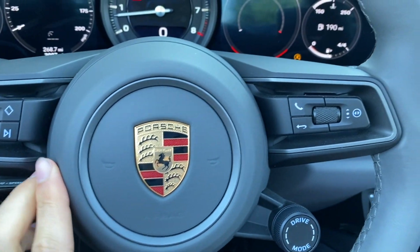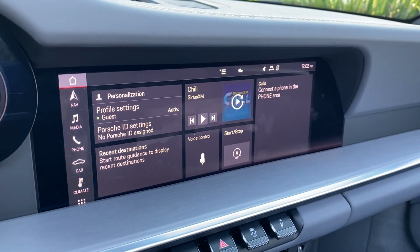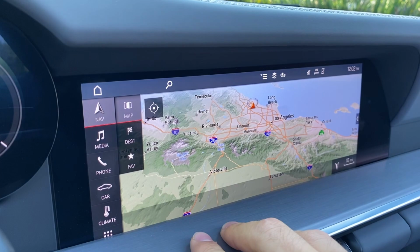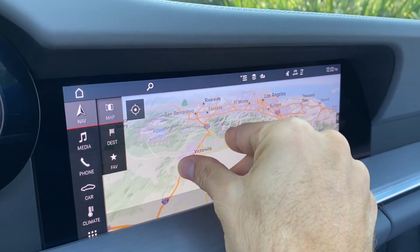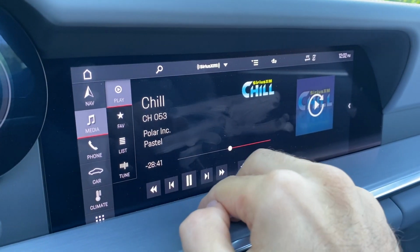That's nice. Moving off to the infotainment here, 10.2-inch display. It is a touchscreen. You do get standard navigation, and it's pretty quick to respond. Smartphone functionality, pinch and zoom, all that good stuff. Sirius XM radio is going to be standard.